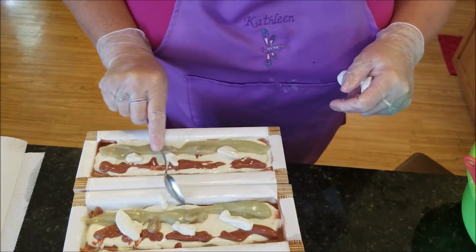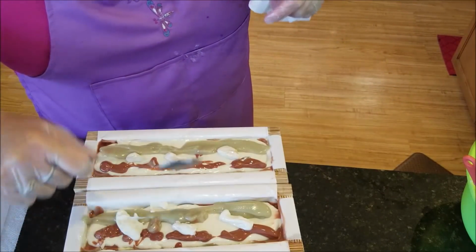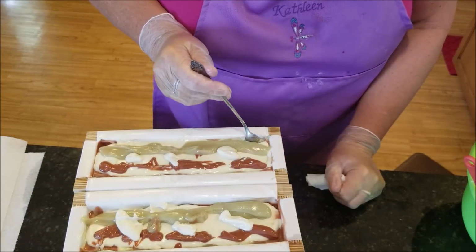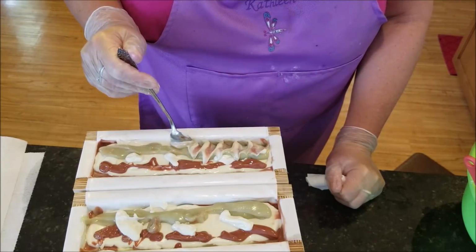Okay, so I think we're good there. I'm just going to start kind of texturing it up a little on the sides. Oh, look at that. Isn't that cool?